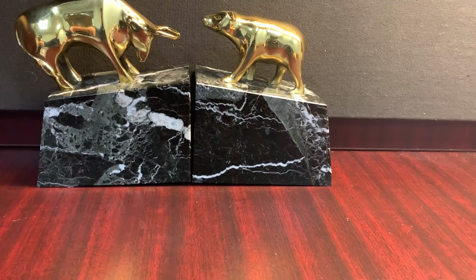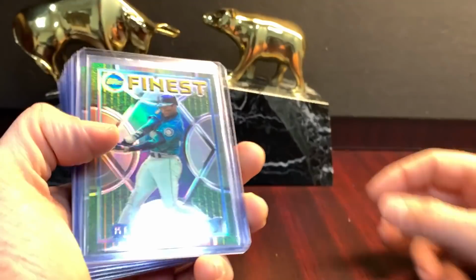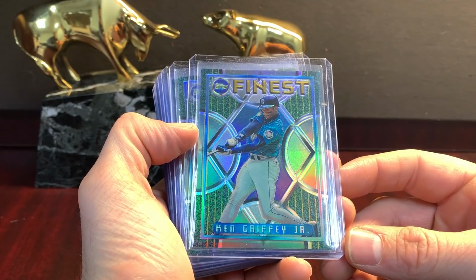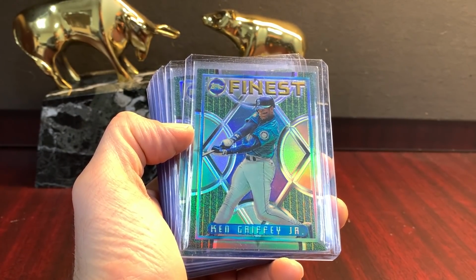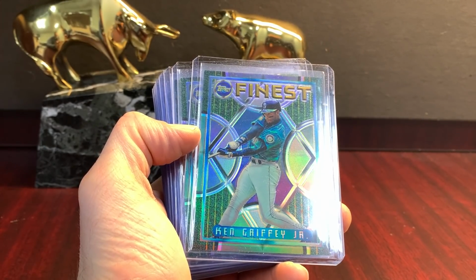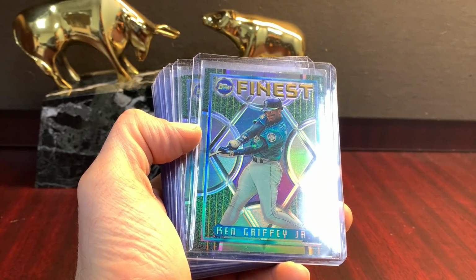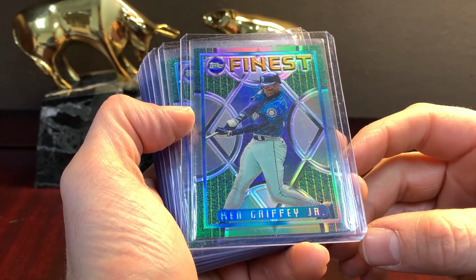Okay, this was cool. This was all from the same seller. He was breaking up a Topps Finest refractor set. So of course I saw these and I was like, oh, this is something I'm definitely in the market for. The thing about this set is that they're often off-centered pretty badly, but this group of cards looks pretty good. So I think there's going to be some nice cards to send in.